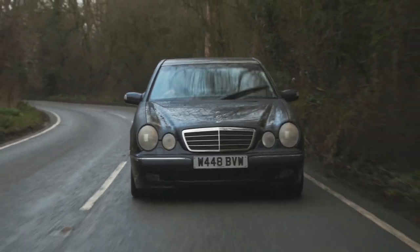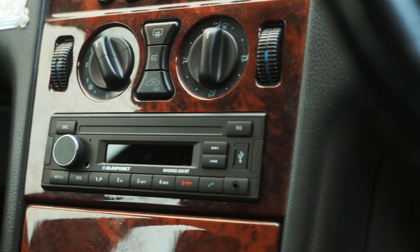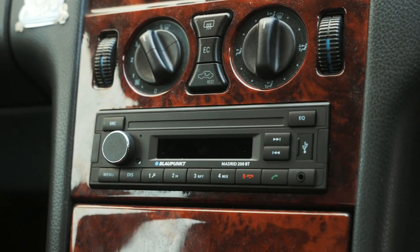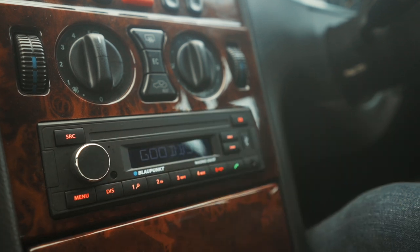The radio was useless, so I've changed that. I've now got a Blaupunkt Madrid BT Bluetooth unit, which is chuffing great. The air conditioning works. It's so comfortable. It's so well made.